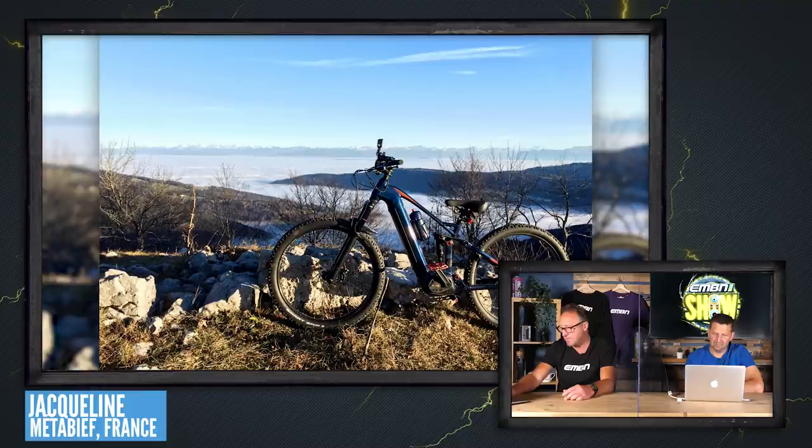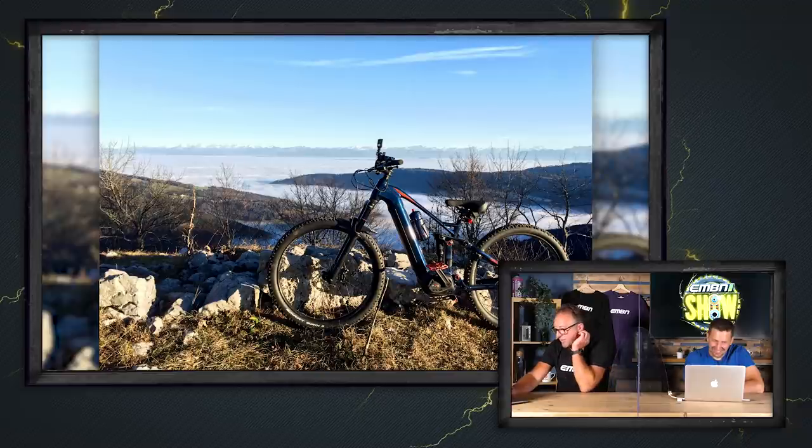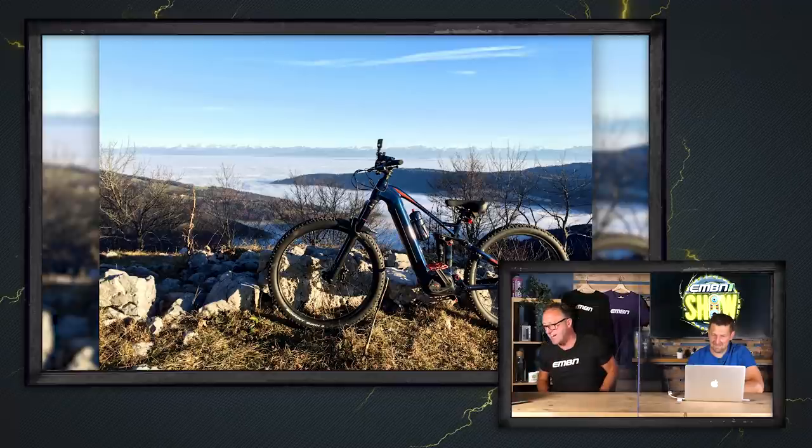And finally, we have got some mist action in MTBF. Oh, that's a spot that brings back some memories. Not necessarily good ones either, I can tell you. Anyhow, I get away from the point. This is Jacqueline and Decathlon Stylus. Jacqueline, great to see you. It's a great little bike, that is. Be good to see more of Decathlon on the channel.